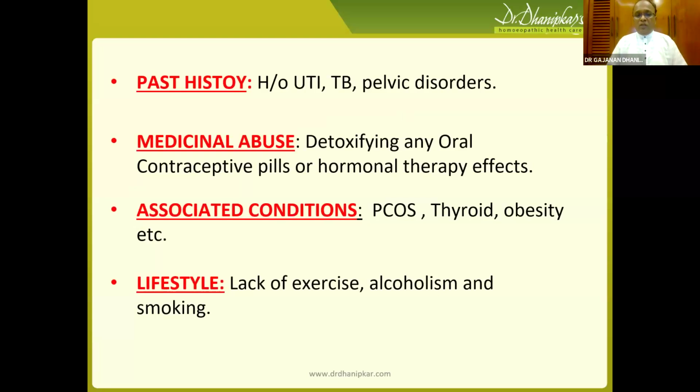Then you should always take the past history of any urinary tract infections, tuberculosis, pelvic disorders, contraceptive pills, any associated conditions like PCOS, thyroid, obesity, and lifestyle, because all these things affect conception. So we all have to understand this and see what we can do if they are blocking the process of cure. And we all have remedies for this.